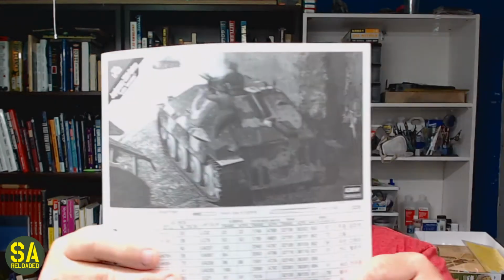And then we're going to work on the Academy Hetzer Late that I've got sitting here, and I was like, I need something simple. I need something that's going to just go together, and I don't have to deal with a bunch of stuff, and it's going to be easy to paint. So we'll see how far along we can get tonight. Maybe we can get it all put together and we'll paint it tomorrow. I don't know.